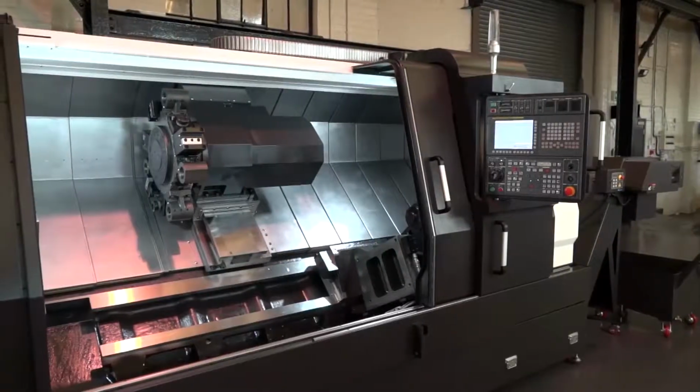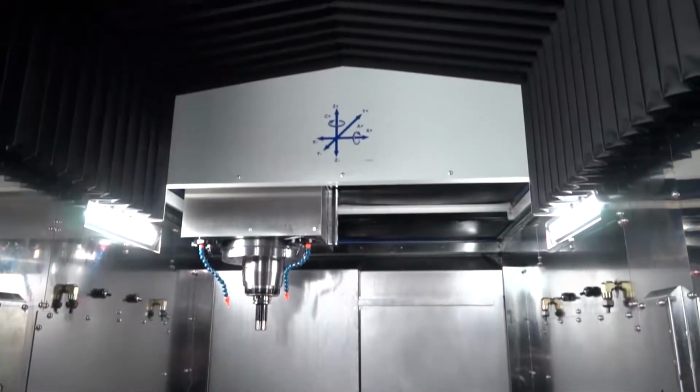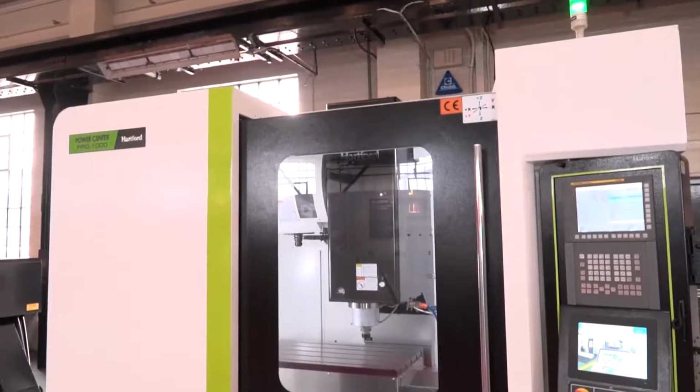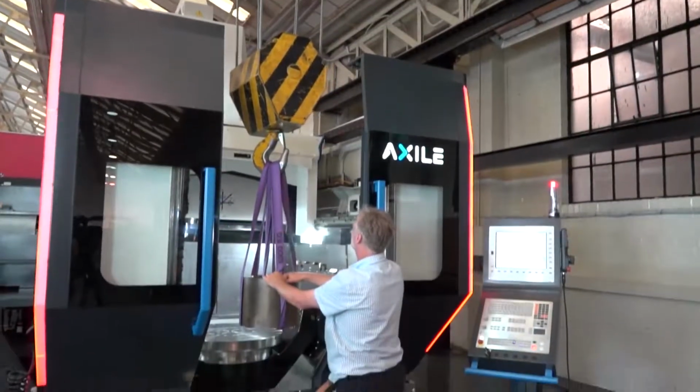Now, you've got a big portfolio of different products. Could you go through them for me? Certainly, yeah. We have a large portfolio, but that portfolio is very well supported. We have 42 people working within the business, largely in service and engineering support. Our portfolio includes 8 main products, essentially Soraluthi, Hyundai Weir, Hartford, Takisawa Japan, Takisawa Taiwan, Hankook, Panacho, and most latterly Axile. So that's 8 products, different machines, different sectors of the marketplace that they respond to.